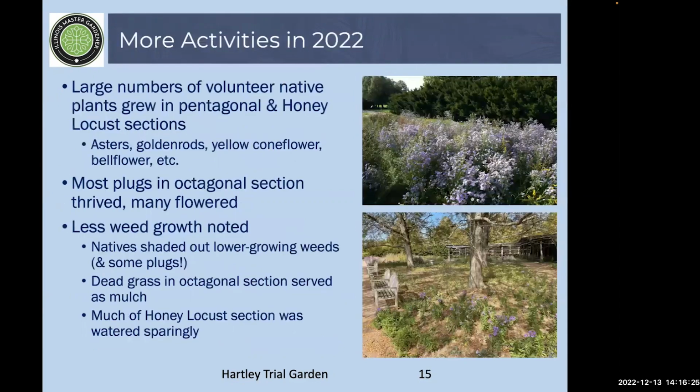More activities in 2022. As I mentioned, we had a lot of native plants. Any bare ground left in the pentagonal section saw sprouting of many asters, goldenrods, American bellflower. Under the honey locust, we got some yellow coneflowers blowing in from a master naturalist planting nearby. Found that most of the plugs that we put in the octagonal section thrived, just like they had in the previous year in the pentagonal section that we had tilled. So the fact that we didn't till it didn't seem to inhibit growth too much.